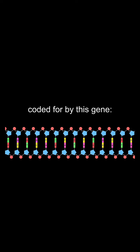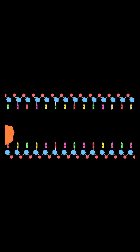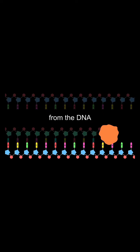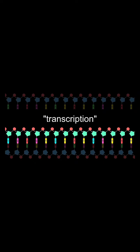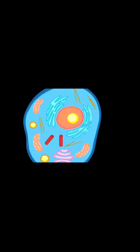Here's what RNA actually does. Let's say you want to make the protein coded for by this gene. An enzyme called RNA polymerase will split the DNA and make a strand of RNA with a complementary basis, essentially copying the information from the DNA to the RNA. This is called transcription. The new strand is called messenger RNA, or mRNA, because it carries this message out of the nucleus to a ribosome.